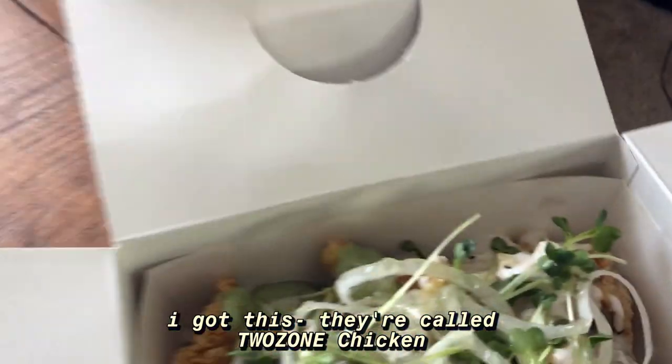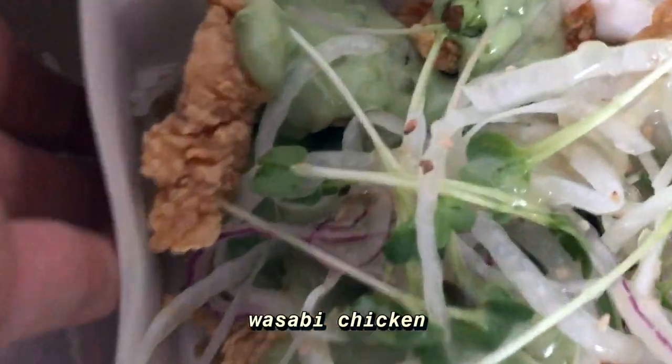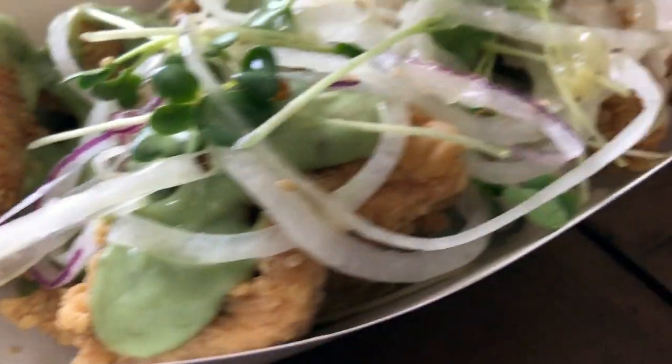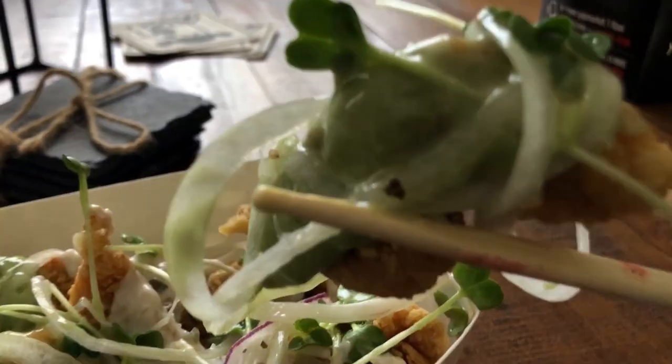I got this two-zone chicken. It's Korean fried chicken, and they're known for their wasabi chicken and onion chicken. I'm so ready for this. Wow. That's good chicken. If you're not a fan of onions though, I don't know. Now let's try the wasabi.